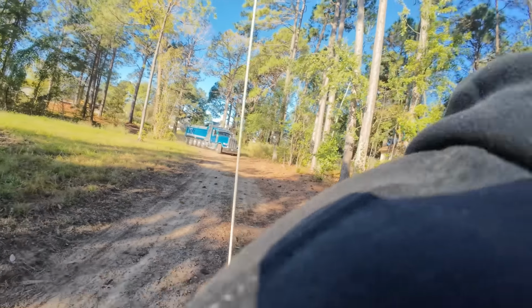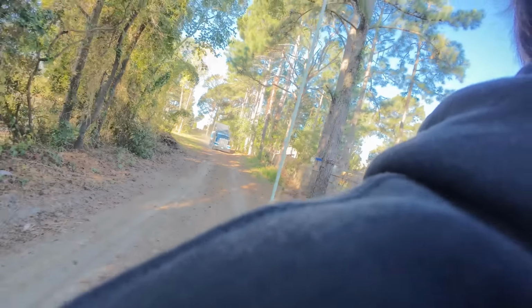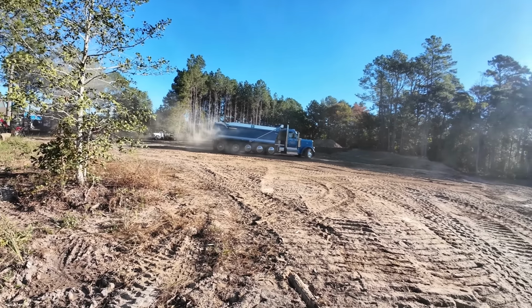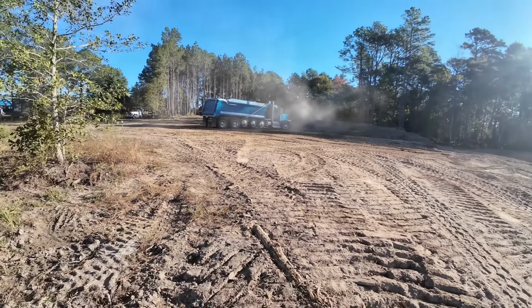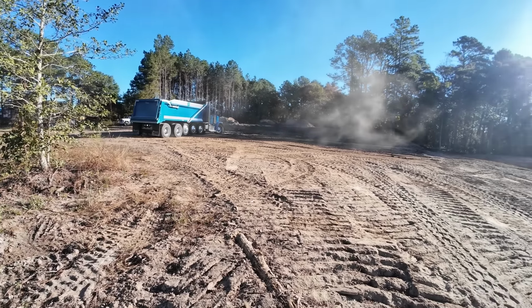Load of rock is here. That is a nice truck. He was being real careful coming through there. Oh yeah, that truck's only like a month old. Oh man. It turns like a bus too. Stops pretty good. It stops pretty good.